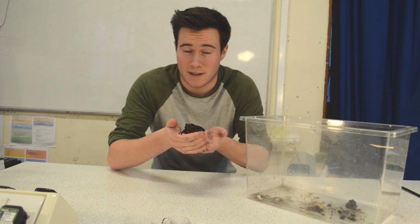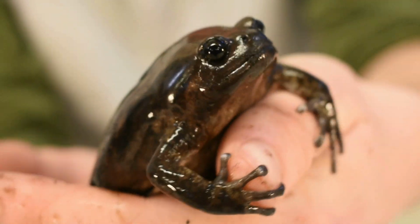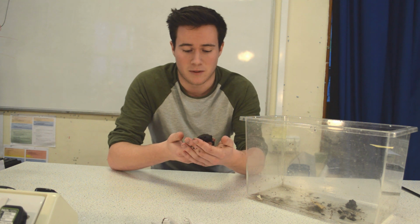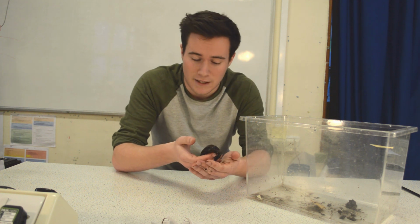So this is a banded bullfrog, or more commonly known in the pet trade, the chubby frog, and he is a member of the class known as amphibians. Now, what exactly characterises amphibians? So, first of all, other animals involved in the amphibian class are salamanders, newts, toads, and caecilians.